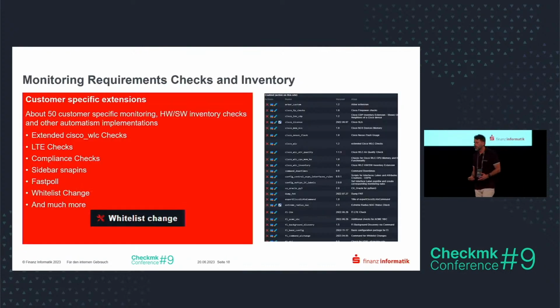When it comes to the replacement of the CA Spectrum, we also had a lot of requirements, and I will not show everything. I think we have more than a hundred really customer-specific extension packages developed. We have extended Cisco VLC checks and so on. One thing I want to show is a whitelist change, which is also a GUI implementation via the Checkmk command. It was part of the CA Spectrum, and it was really intensively used by the operational teams.